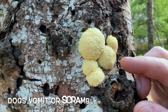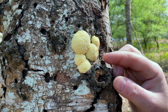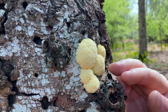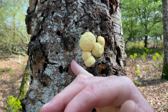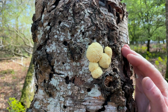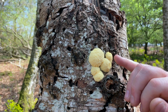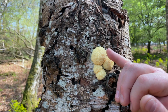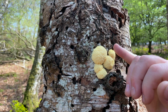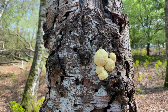This is a dog's vomit. Oh, it's a slime mould anyway. And these things actually move. They're not fungus, they're not a plant, they're not an animal. They're a slime mould. What they do, they move across the bark, ingesting all the bacteria and stuff on the surface of the bark. That's bloody cool, isn't it? And that'll go like that, and then it'll go into a dusty, yellowy form. And then generally you just see the outline of them later on in the year, and that'll go to a load of dust. But yeah, mad.